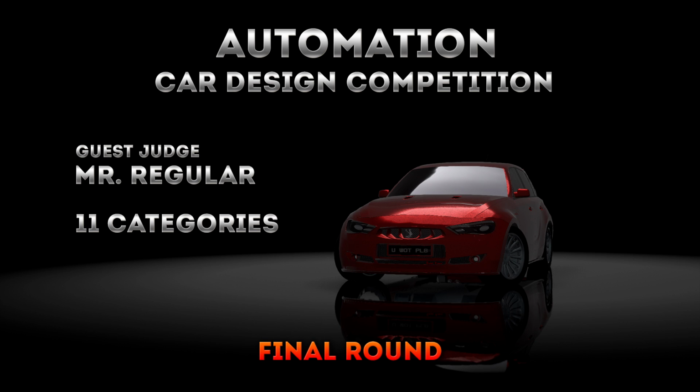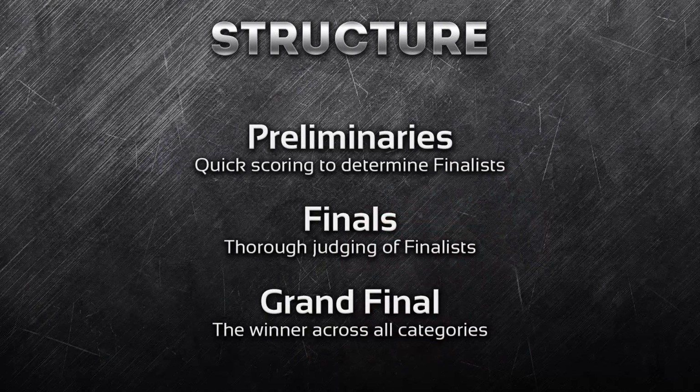Welcome to the Automation Car Design Competition. Over 450 entries, 11 categories, and Mr. Regular as a guest judge in his very own special category. The entries will be judged in 2 rounds, the preliminaries and the finals, for each category.